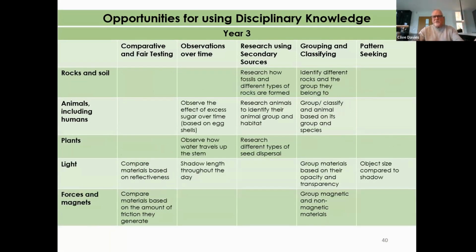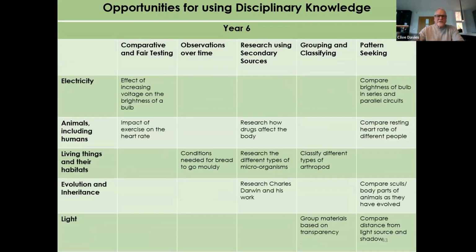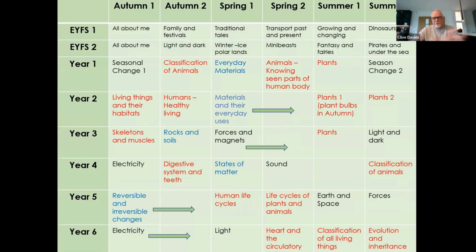Okay, go to Key Stage 2. If you notice in Key Stage 2, in year 5 and year 6, there's a lot of pattern seeking opportunities there. Now, obviously, you can rearrange those so that you can actually do your own inquiry in a different place, etc., etc. This is just a suggested format that we actually work to. And again, a breakdown of what it might look like going from early years through to year 6, okay?